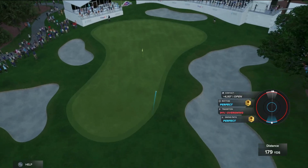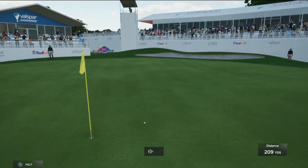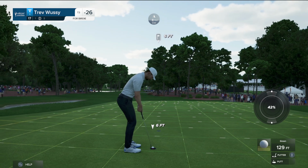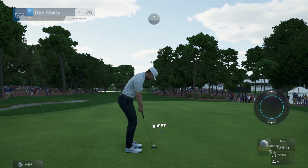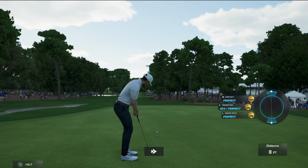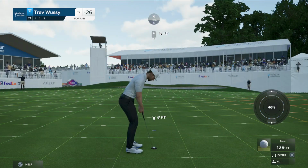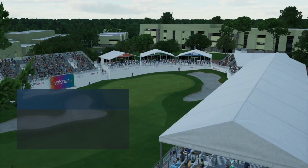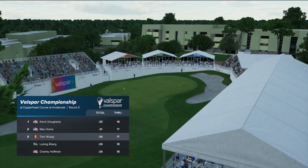Opting for the 5-wood. In this wind, what that says to me is he struck that good. This putt of about 6 feet coming up. This for back-to-back birdies. And as we move to the next hole, our leader is ahead by a couple of shots.